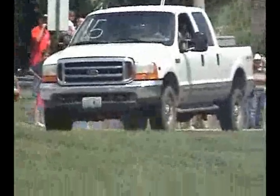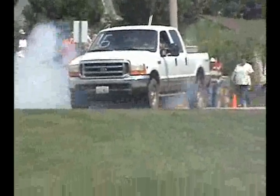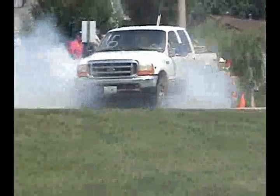He's got one going over there. That's blowing some smoke. I don't know, guys. As bad as I hate to admit, I think the Ford is making more smoke. It is invisible! Hey, good job! They can't even see the one pulling up there. I wish I could tell you who it was next.